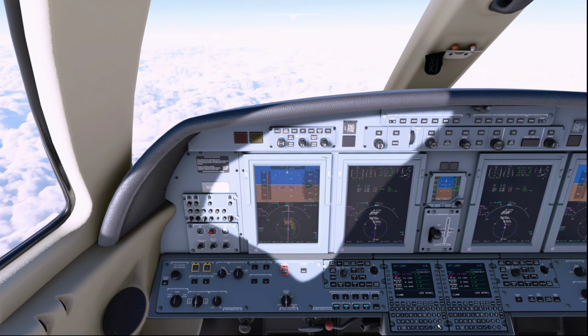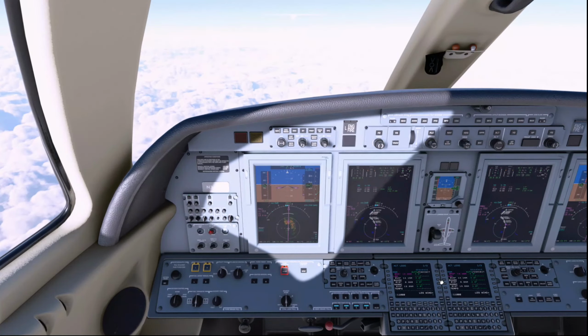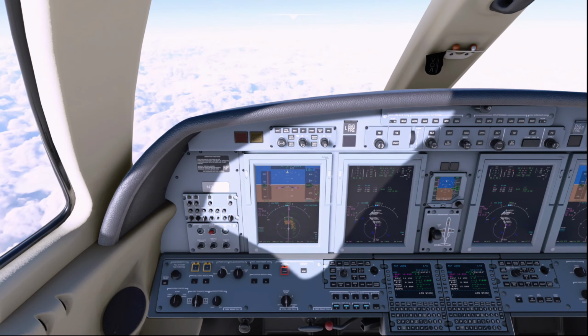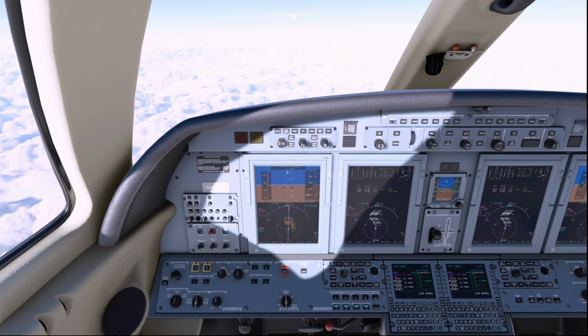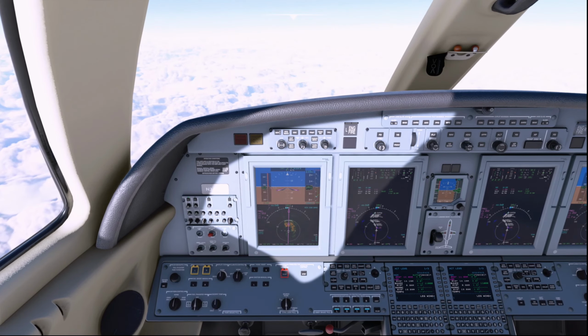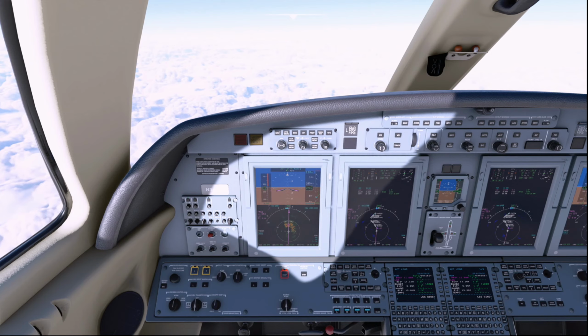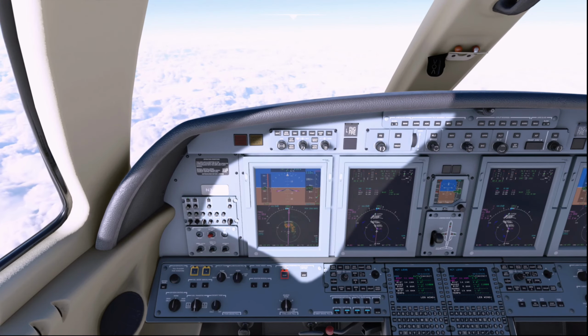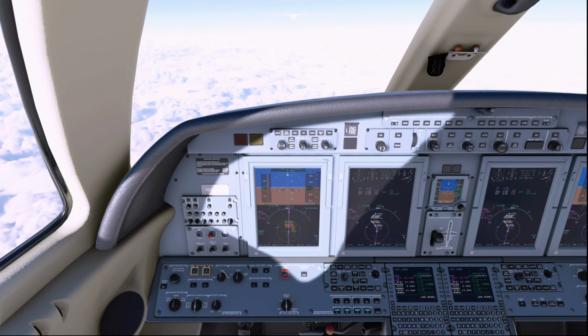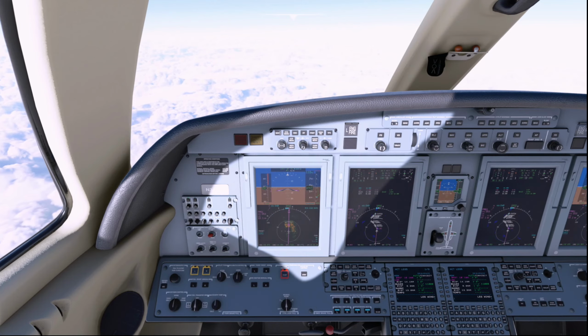Delta 1665, ready to taxi, Charlotte. Delta 1665, Atlanta Center, runway 1. Actually, change to runway 36 center. Oh, my bad. Runway 36 center, taxi via Echo, cross runway 5. You kind of broke up on us. So 36 center, and what was the taxiway? Delta 1665, change runway 36 center, taxi via Echo, cross runway 5. Echo, cross runway 5, Delta 1665.